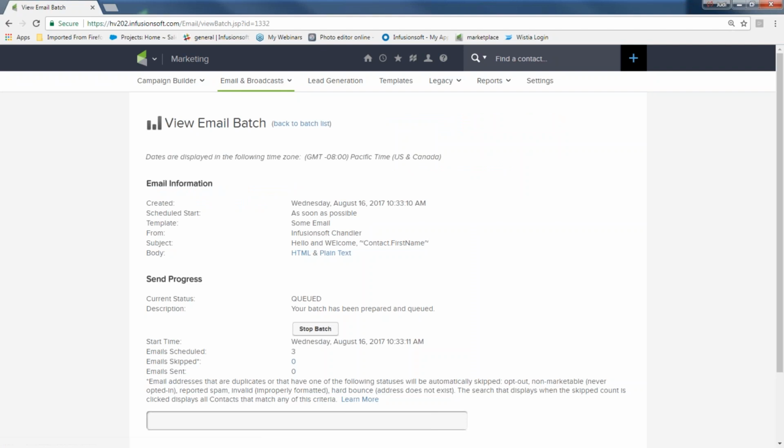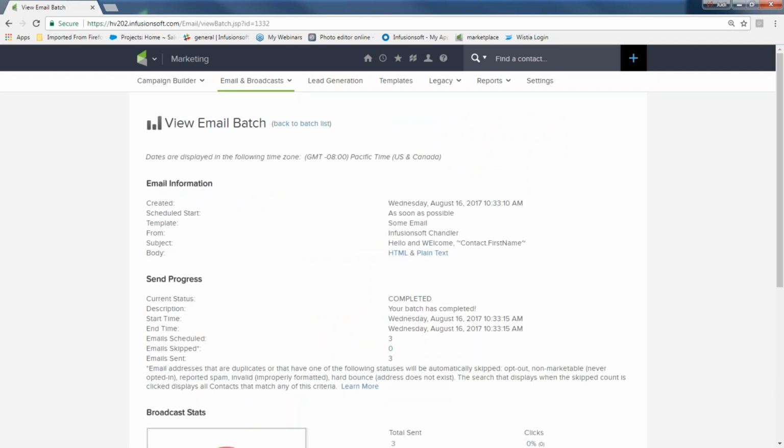So if you have the email already created, it's super, super easy to go in, grab your group of people, send it, open up that email again, change things around, and send it to the next group of people if you have to change anything in it.